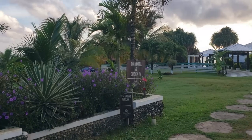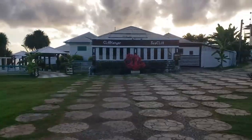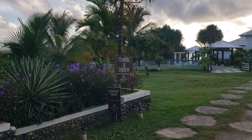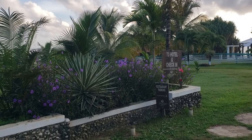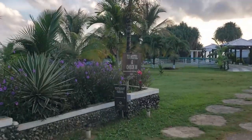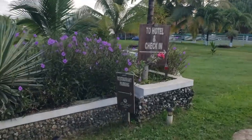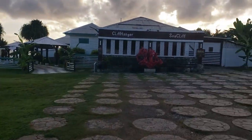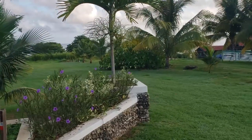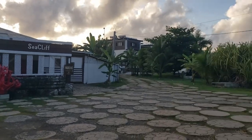Guys, as you know, we're at Sea Cliff Resort and Spa. I'm actually at the front of the property because what I like to do is to vlog the property in the mornings when there's less people, so you don't go into people's privacy. So let's start our property vlog. This sign is telling you where the restaurant and parking are, and so we're just going to go ahead. As you can see, Portland is always nice, and this property is so huge, so gorgeous.